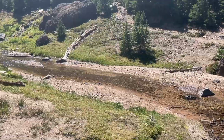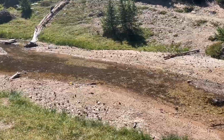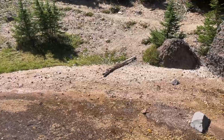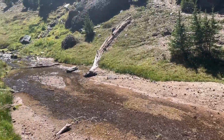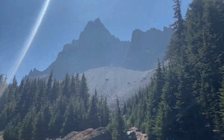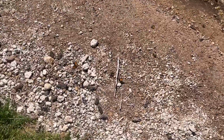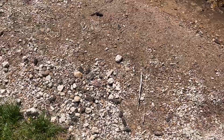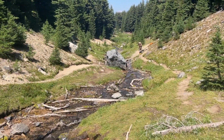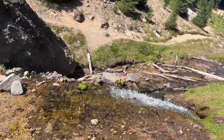Creek up here. Full of butterflies. Look at that. Butterfly hangout. Fields way up there. Cool little place, like all cool little places. Time to get going.